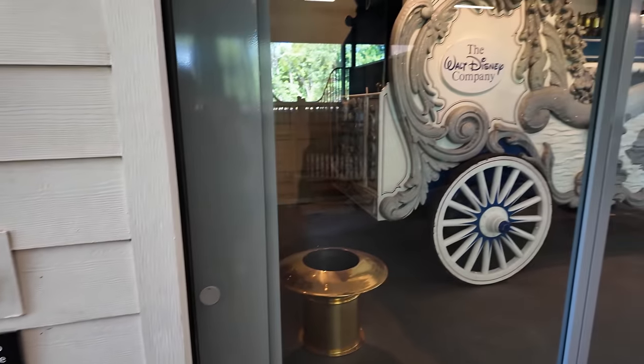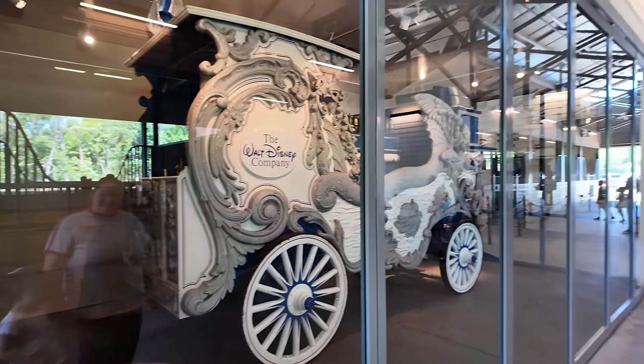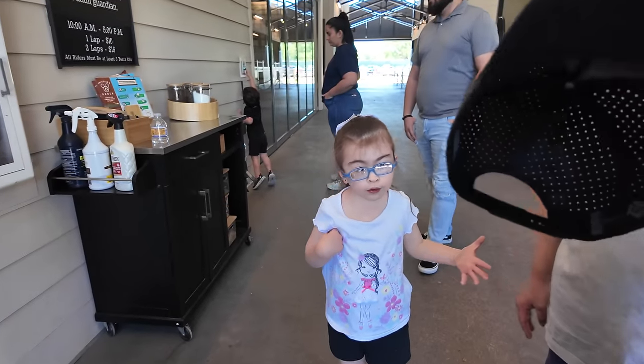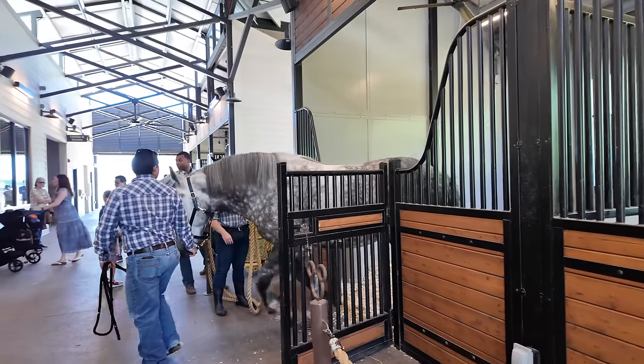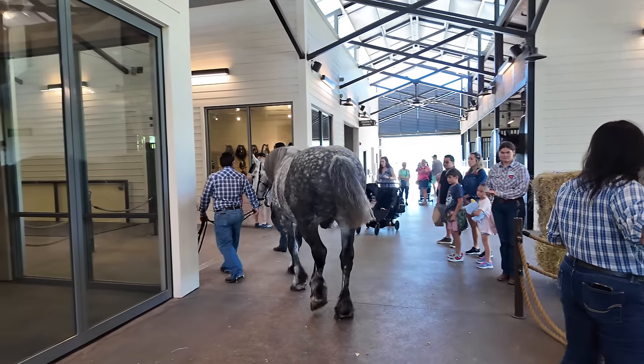This is definitely one of my favorite things. A 1907 Calliope. Isn't that cute? You wanna wear my hat, Ariel? Oh, here comes Samson.